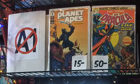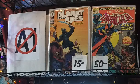A3 is a copy of Tomb of Dracula, issue 28 from 1975, estimated to be in near mint minus condition. This book features white pages, is written by the great Marv Wolfman, cover and pencils provided by Gil Kane, my apologies. Gil Kane doing the cover and the pencils, Tom Palmer doing the cover and inks, and this has a Blade appearance in it. And yes, it does have the Marvel value stamp, number 57, which is the Vulture. Guide on this book is $60 all day. Twice on Sunday, as somebody would say.